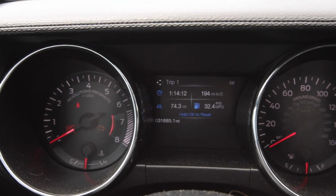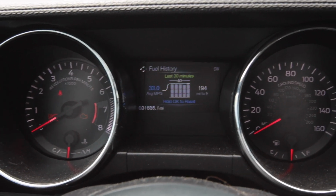On the first computer that we set is 32.4, and on our second one is 33 miles to the gallon. So I'm just gonna go ahead and stick with that 33 miles to the gallon right there. It's been a very interesting trip. A lot has happened, like I said, basically the issue I had with renewing my registration just because I reflashed the car. Other than that, it's been a pretty easy trip.